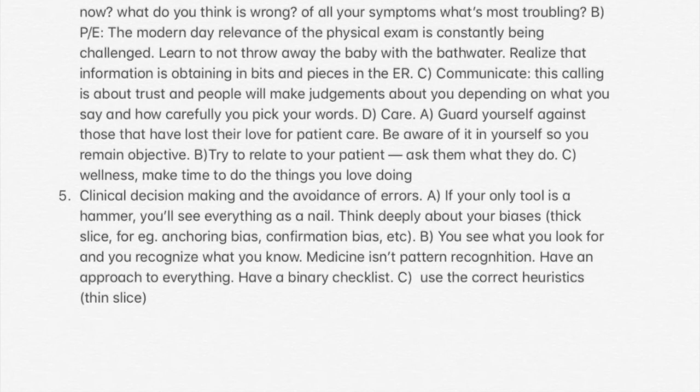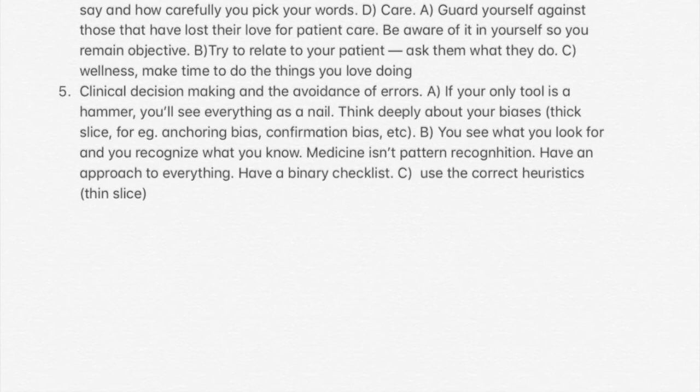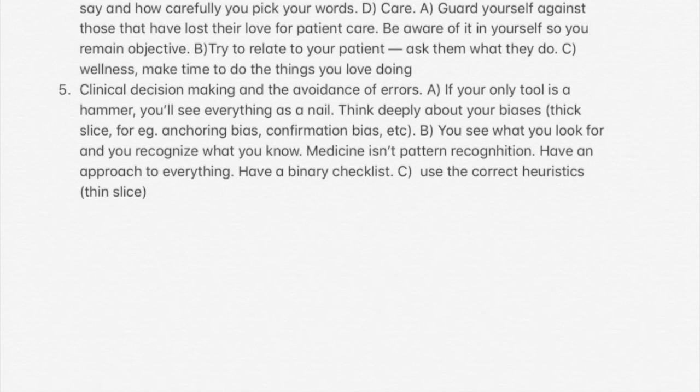And then the second aphorism is one that I'm reminded of over and over again, and that's, you see what you look for and you recognize what you know. Medicine isn't pattern recognition. You don't just look at something and say, oh yeah, I've seen it before, they've got a pneumonia. You have to have an approach for everything, and you really have to have a binary checklist. When you look at an EKG, it doesn't just come to you that they have an acute MI. You really have to have an approach to that.